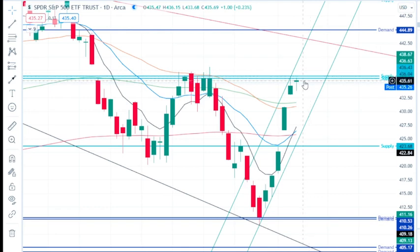And honestly, if we think about it, the fact that we had 6 green days in a row, to expect the 7th green day in a row is very low probability. Now, again, it can happen. Markets have had 7, 8, 9, 10 green days in a row. It does happen, but the question is, will that happen tomorrow or not?